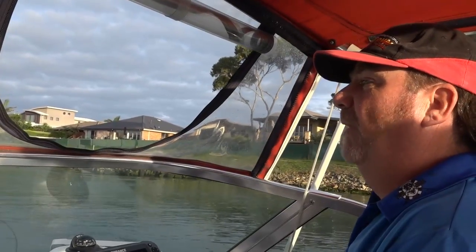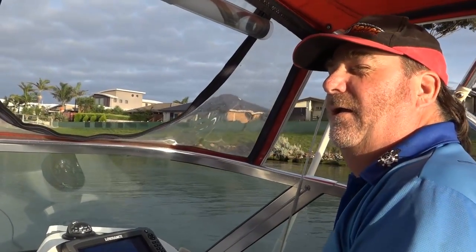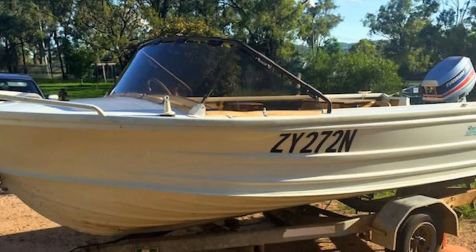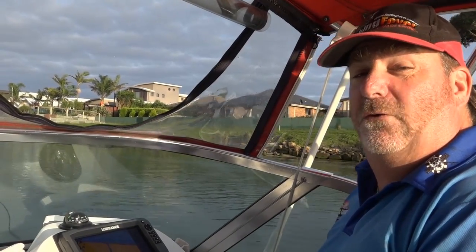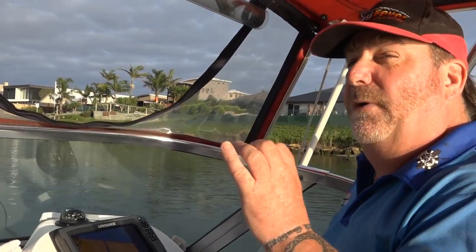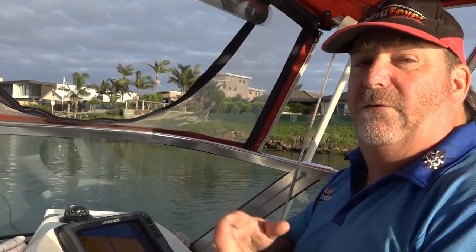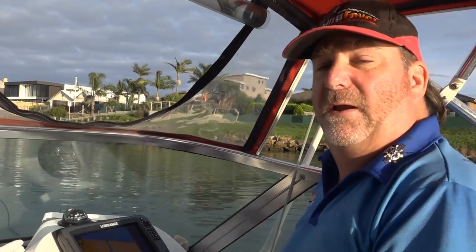I bought my first boat about 15 years ago, and it was a Quintrex Breeze, about 4 metre. And I used to take that little baby offshore out through San Remo. And I'll tell you what, having a little boat early gave me really good boating skills to graduate up into a slightly bigger boat.